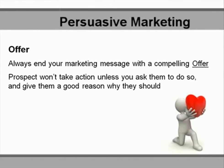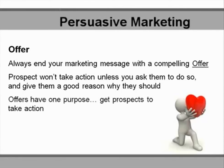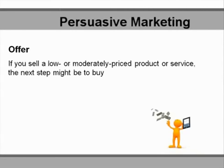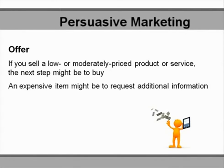Your offer has one purpose and one purpose only: to get your prospect to take a specific action. That's why the offer is often referred to as the call to action. Your compelling offer needs to be a low or better yet no risk way to lead your prospect to take the next step in your sales process. If you sell a low or moderately priced product or service, the next step might be to buy. If you sell a more expensive item, the next action step might be to request additional information.